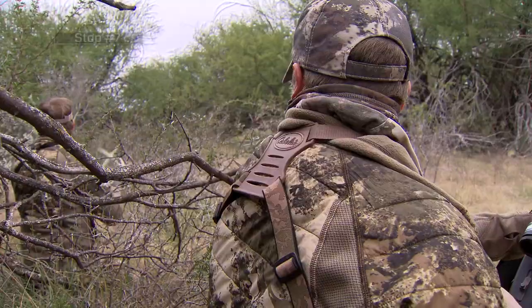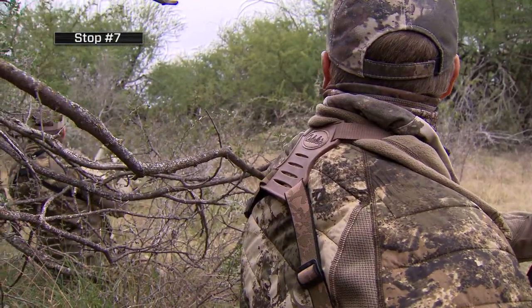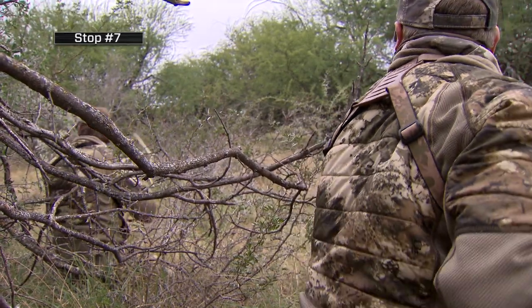So it's kind of a multifaceted approach that it's going to be pretty aggressive. It's always exciting. There's always something going on when you're going rattling, and I expect it to be pretty good. Conditions are about perfect.